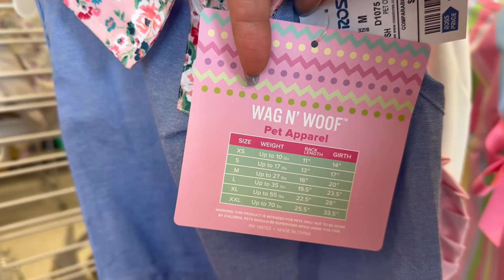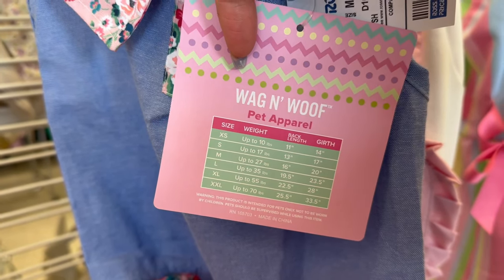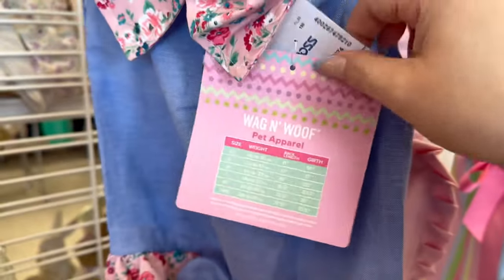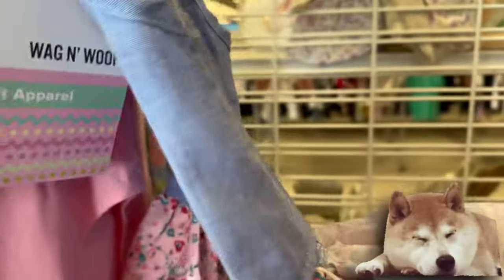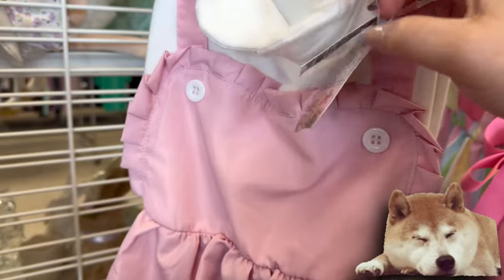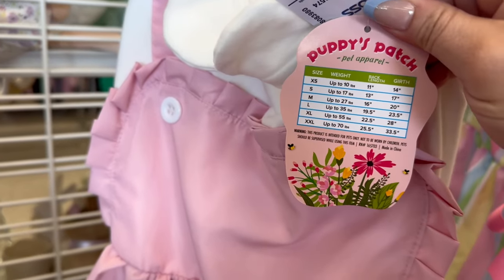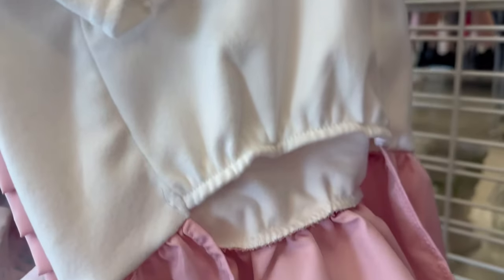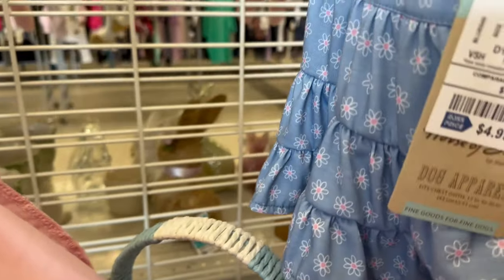Here is the sizes if you need help to see what you need for your little pet, little dog. Or maybe if you're dressing a cat, I don't know. But the prices are actually shocking. So $4.99, style them up. And then this one's all Velcro on the front. And then look at this little overall set. There's the size for this. And then this one's $5.99. And then this is what the front looks like. So you got some sleeves, and this one's just a pullover as well.